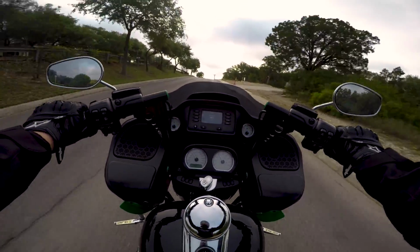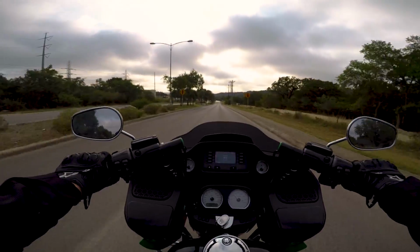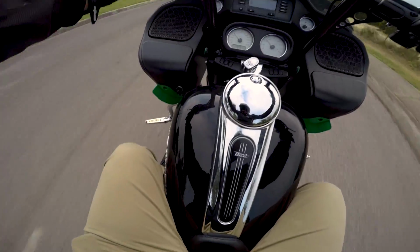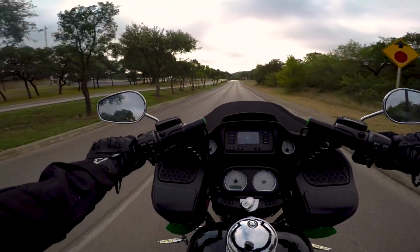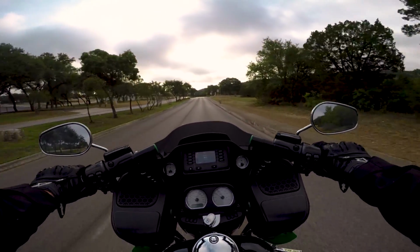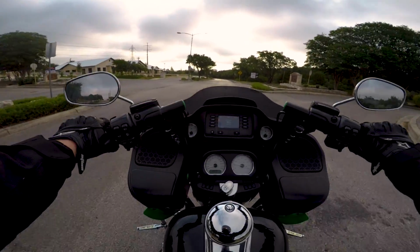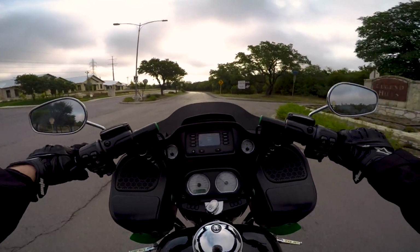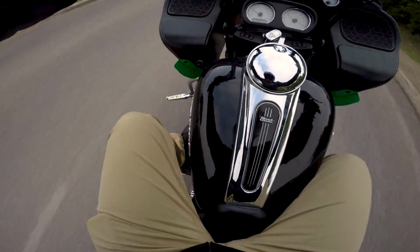This bike does come equipped with a heel shifter, which is a first for me. I've ridden other bikes with heel shifters, never owned any. But I hated it at first, but now that I've ridden around a little bit, I don't hate it. It actually allows me to kind of get over that shifter not being so high, because to shift up, instead of lifting up with my toe, I can just click down with my heel like that.